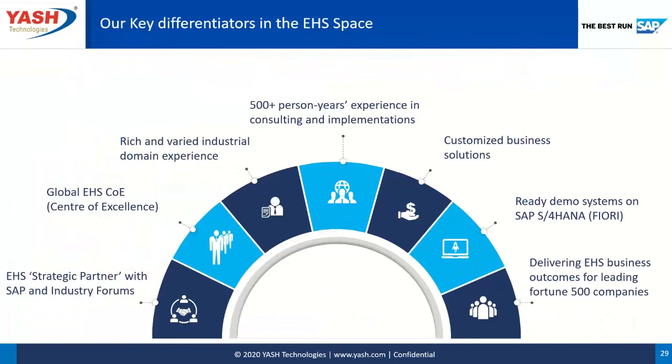These are our key differentiators in the EHS space. We started our EHS operations in the year 2000, almost 20 years back, when we started working with Dow and Chemtura, two large chemical companies, and that's where we partnered with SAP. But there was no looking back. Today, we are one of the most respected partners in the SAP EHS space, almost walking hand in hand with the technology advancements, building new products. This Safe at Work is just one other example.